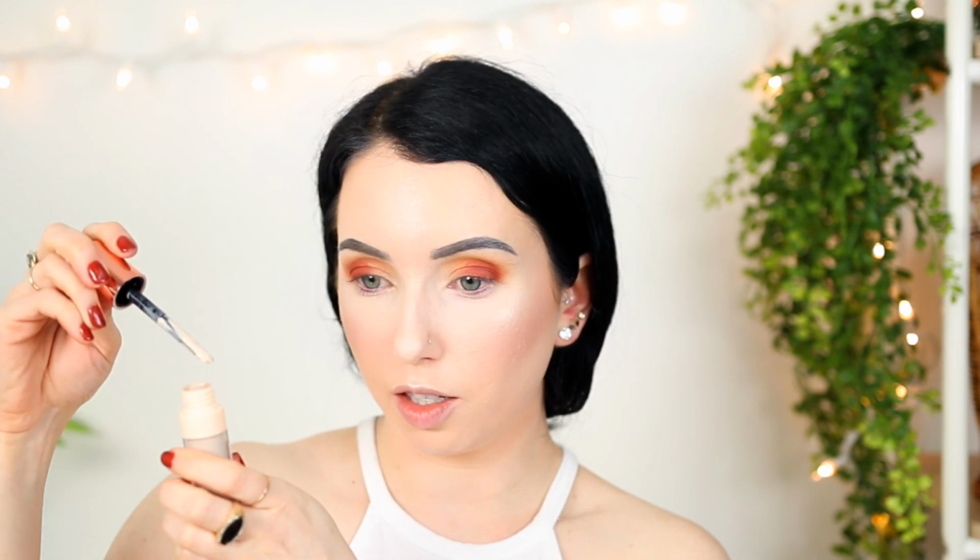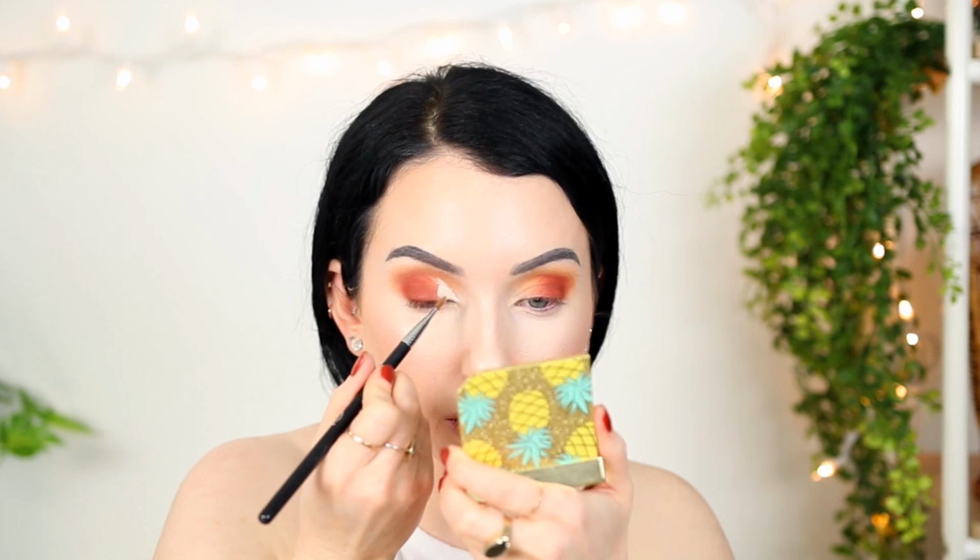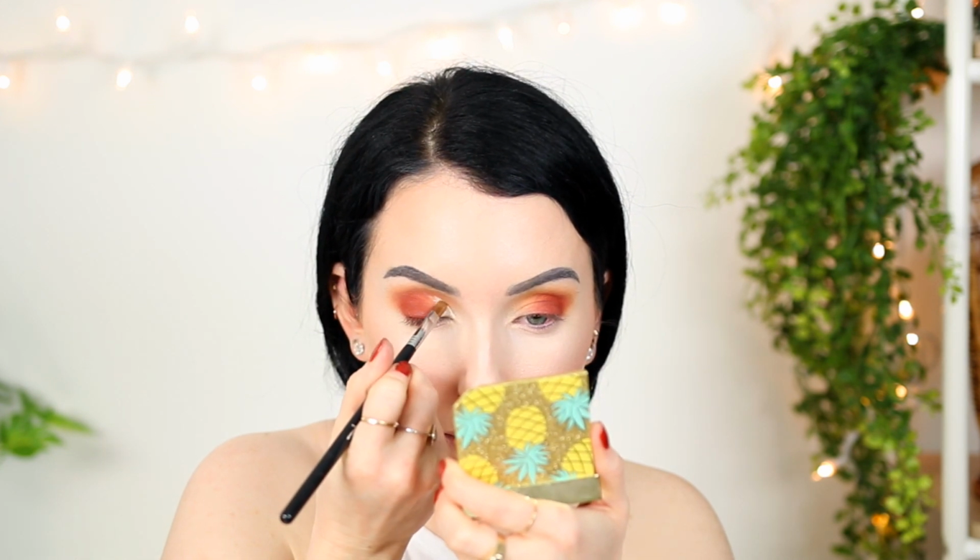Oh, I was not expecting that. The brush is actually in here. I don't know why I didn't think that was a thing. So it gets pretty gloopy, so I'm just rubbing it off. Let's try and use this brush and see how it goes. Okay, already I can tell this brush is not working just because of how gloopy it gets everywhere else. If it was just the brush on its own and it wasn't stuck into the product, I think it would be okay. But I'm going to go in with my Sigma E56 shader brush just to place that product better.